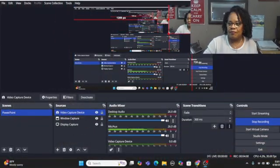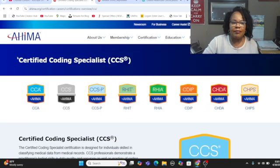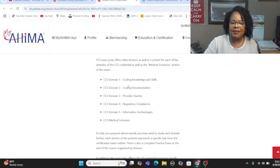I wanted to share with you the domains of the exam. First of all, I'm sharing with you here the AHIMA website, and look at all of AHIMA's certifications. And today we're talking about the CCS right here. But the domains for the CCS are 1, coding knowledge and skills; 2, coding documentation; 3, provider queries; 4, regulatory compliance; 5, information technologies; and there are CCS medical scenarios on the CCS exam for you to code.